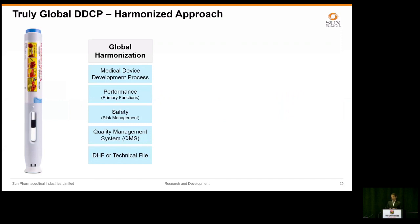So this is a truly global DDCP based on a harmonized approach. And what is that harmonized approach? We have done the medical device development process, which is harmonized to cover all the markets, like the US market, Europe, Canada, Australia, New Zealand. Second is the performance aspect of the device, related to the primary functions. It is driven by ISO standards, which are acceptable to all the markets. Safety is related to risk management. Again, it's an ISO standard that is also globally accepted.